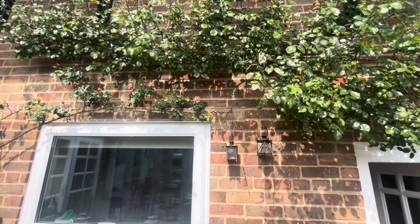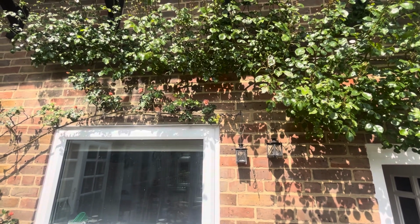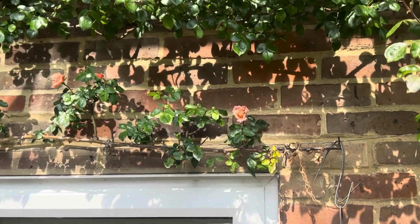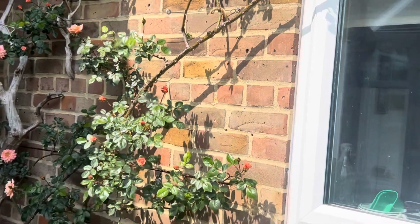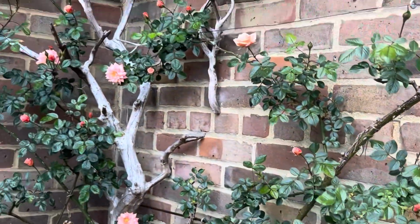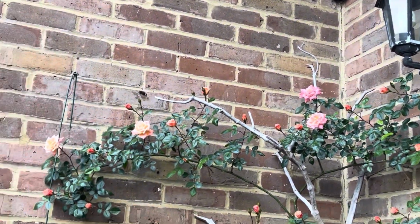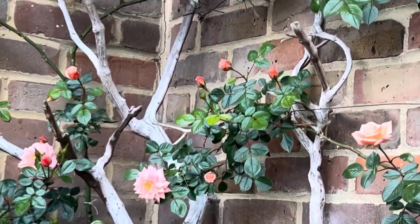I started again because I'll add this to the video, because it wouldn't actually zoom in. So we'll just tag this onto the end. Anyway, this is Nice Day, and that's coming on quite nicely, as you can see. Lots of flower buds, actually flowers out. Again, not much of a scent there, but it's a pretty little rose.